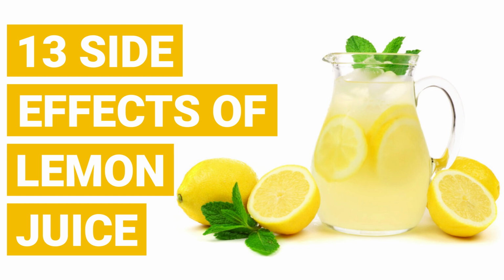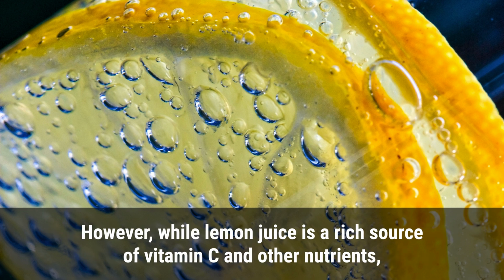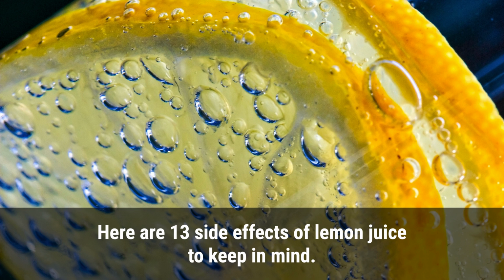13 side effects of lemon juice. Lemon juice is a popular ingredient in many recipes and is often consumed for its health benefits. However, while lemon juice is a rich source of vitamin C and other nutrients, excessive consumption can lead to adverse side effects. Here are 13 side effects of lemon juice to keep in mind.